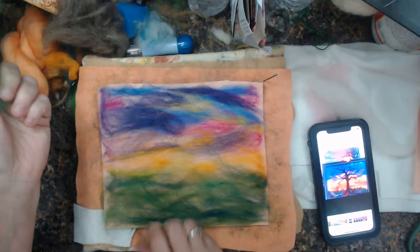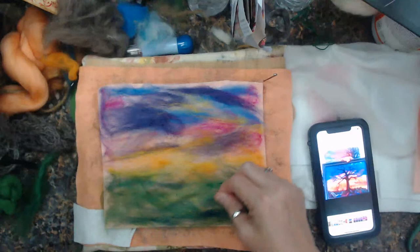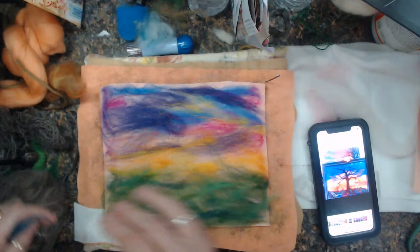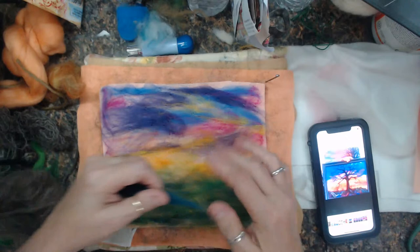Total favorite. And I'm using about 4 or 5 different shades of green. They're all different, believe it or not. I don't know if you can tell on the screen or not. See, there's 2 shades right there. And then this one's a blend. So I'm mixing my grasses up. And it's an evening scene, so everything can be kind of on the dark shade, because the sun's going down.